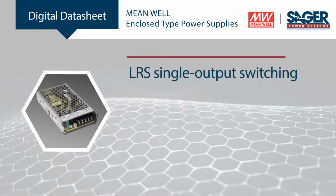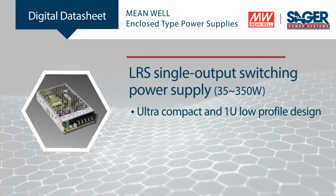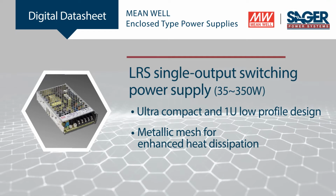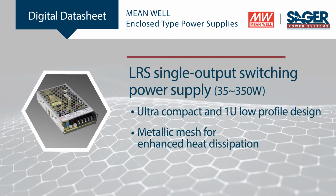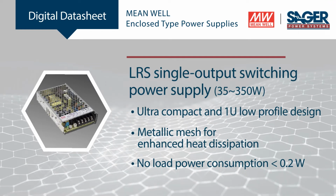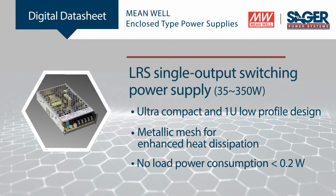The LRS series single-output power supply features a 30mm low-profile design with a metallic mesh case design that enhances heat dissipation in fanless convection scenarios. The LRS series delivers extremely low, no-load power consumption, allowing the end system to meet worldwide energy requirements.